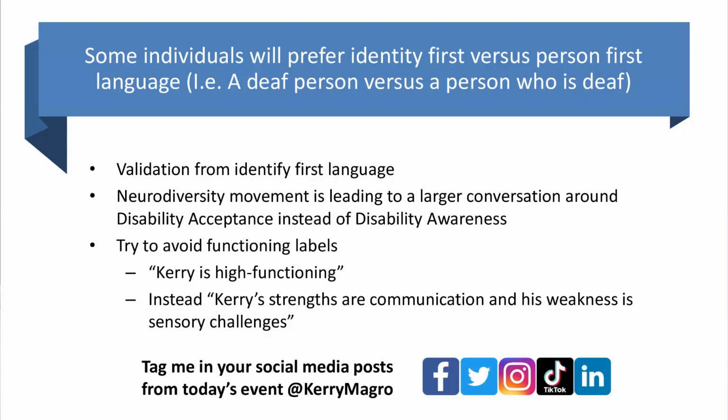There's also going to be individuals in your community who would prefer to be called an autistic individual versus a person with autism. That's really, really important to understand. There's some individuals, especially in our autism and deaf communities, who find validation in their diagnoses.